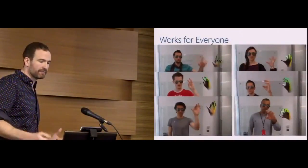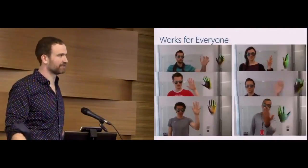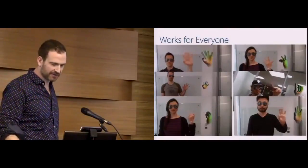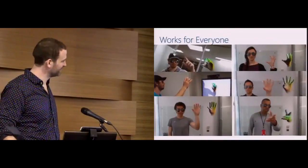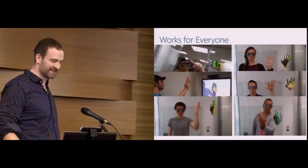And lastly, it doesn't just work for Jem. It works for lots of people that we tried it with at Microsoft Research Cambridge. So I think there's 12 people here. You might get the impression that you need to wear sunglasses for this to work. It's just, actually, we always wear sunglasses in Cambridge.